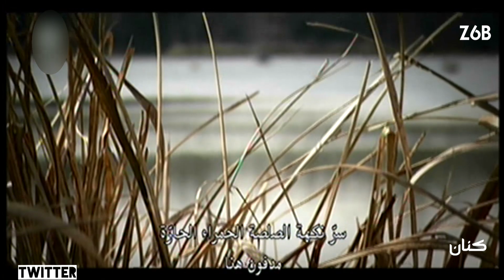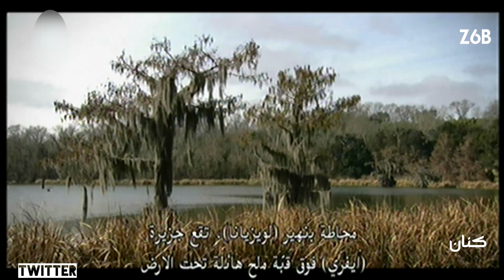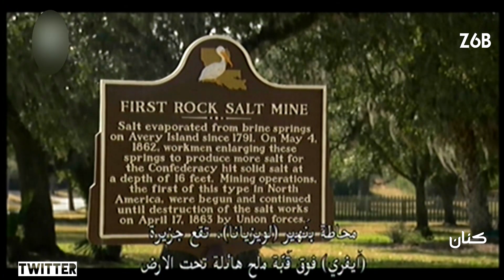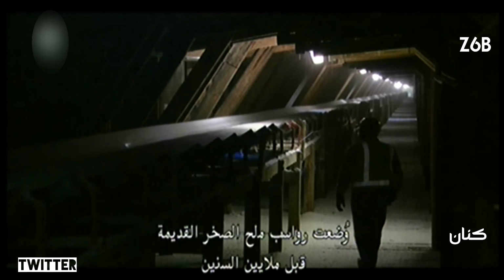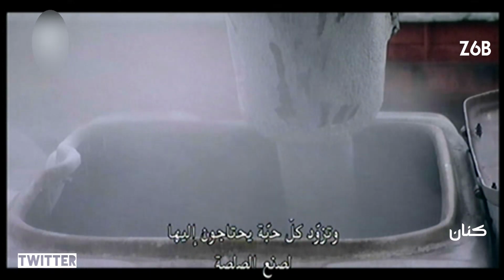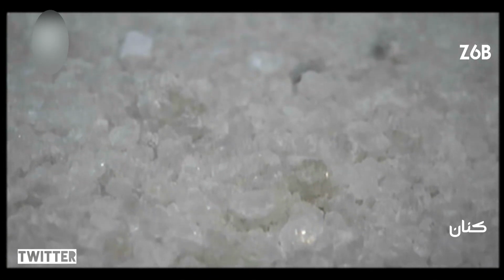The secret to the red sauce's fiery flavour is buried here. Surrounded by the Louisiana Bayou, Avery Island sits on top of a massive underground salt dome said to be the size of Mount Everest. The ancient rock salt deposit was laid down millions of years ago and supplies every grain they need to make their sauce.